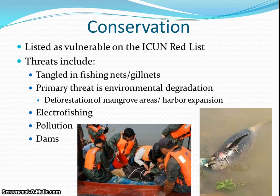In addition, there is a form of fishing called electrofishing, where fishermen will put an electric current through the river of where the fish or porpoises or whatever creatures they're after are. This electric current will go through the water and actually stun the animals that they are after temporarily, while fishers will go after and kill them. I believe it is illegal, however, I'm not 100% sure. I just know that it's terrible and should not be allowed. Next, pollution and dams also pose a threat to finless porpoises in their environment.